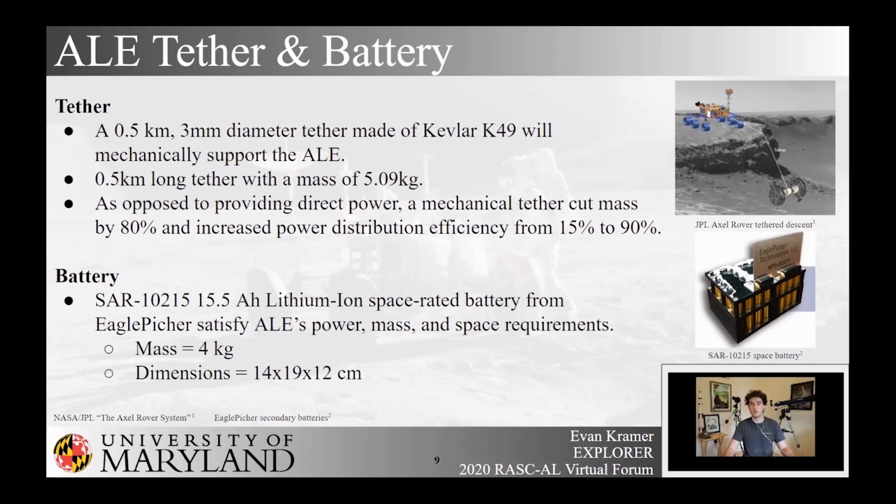However, solely using a mechanical tether with an onboard rechargeable battery cuts mass by 80% and improved power distribution efficiency by 90%. To support 2 24-volt 120-watt drive motors, an onboard stereo camera, and a drill, a 15.5 amp-hour lithium-ion space-rated battery from Eagle Pitcher was chosen. This low-mass battery outputs 450 watts of power, giving a positive 155-watt power margin.